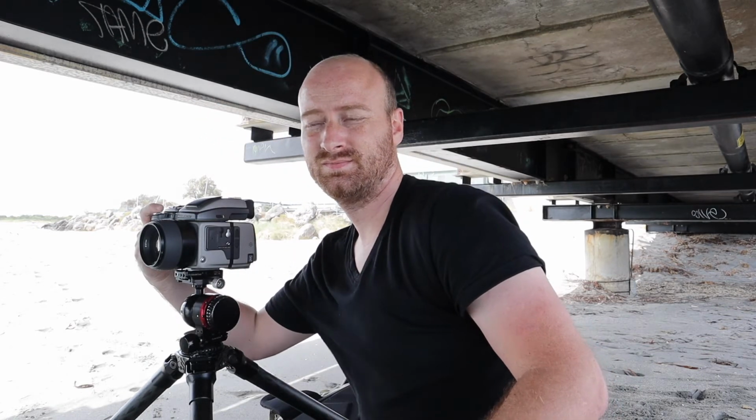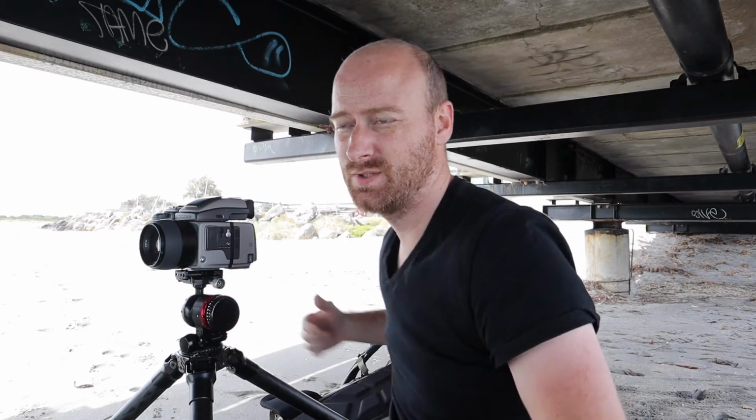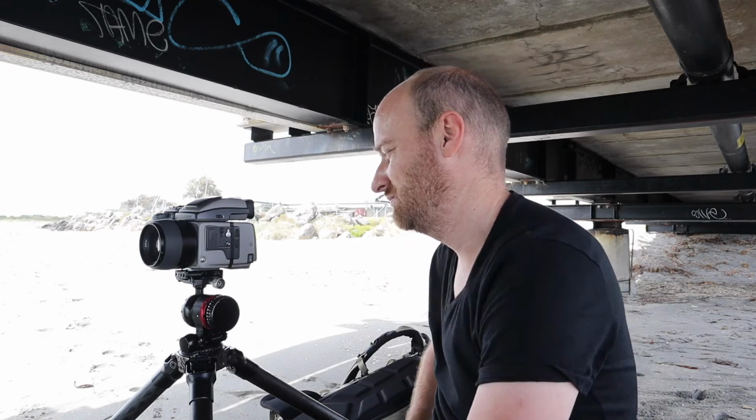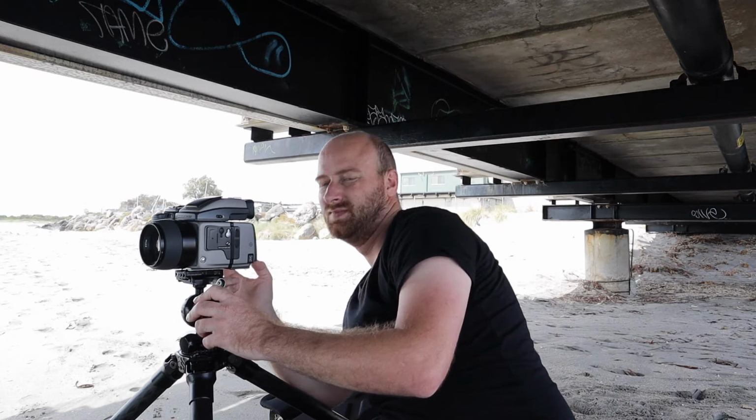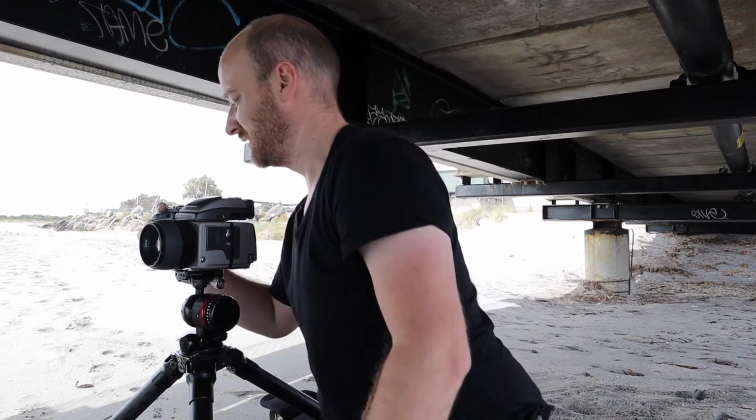Try 640, mirror lock up, 2 second self timer. Yep, that's much better. So our test settings were ISO 100, f7.1, and our shutter speed is 1/640th of a second. So now to put on the filter holder and then put on our filters once we've calculated our exposure time on the long exposure calculator.